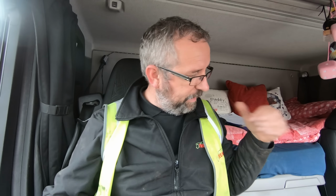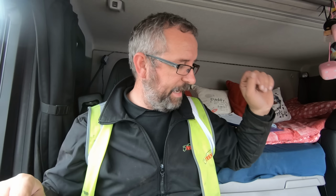So there we go, week done. The only thing left for me to do is to clean, tidy the cab up. It's a bit of a mess, been a busy week. Then I'm going to do a bit of maintenance and grease up everything outside, around the back, on the decks. And then that's it. It's time for me to go home.